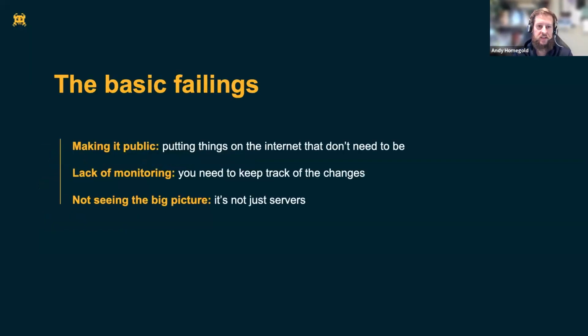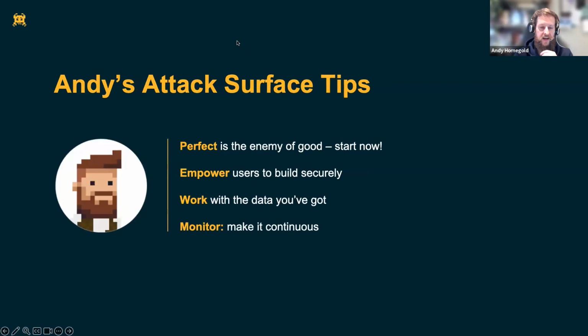So some of the basic failings that we see at Intruder: people putting things on the internet that they shouldn't be on the internet, people not monitoring and not following that continuous approach. We see so many people tell us they just want that one-off scan, but as you've already seen, the attack surface does change and the threat landscape changes. So really make sure you stay on top of that monitoring. And then finally, the last piece was not seeing the big picture.